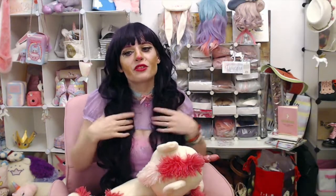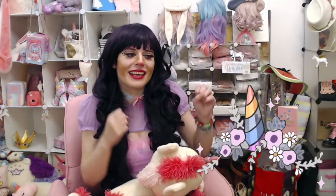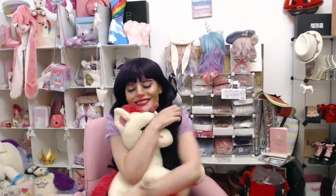But the first thing I introduced was the wigs, and then I gradually started introducing more and more accessories here, a top here, and now it's just, well, you can see it's growing like a virus. But I love it!